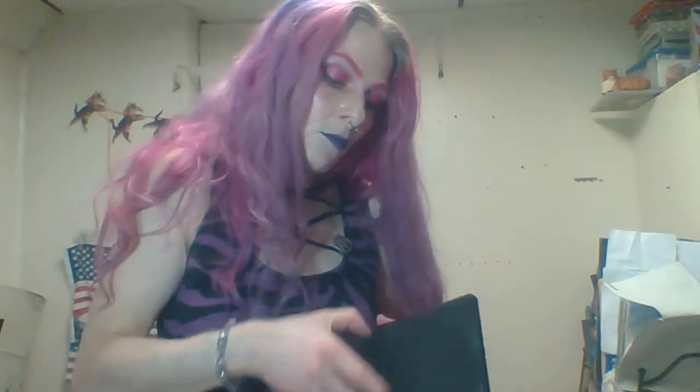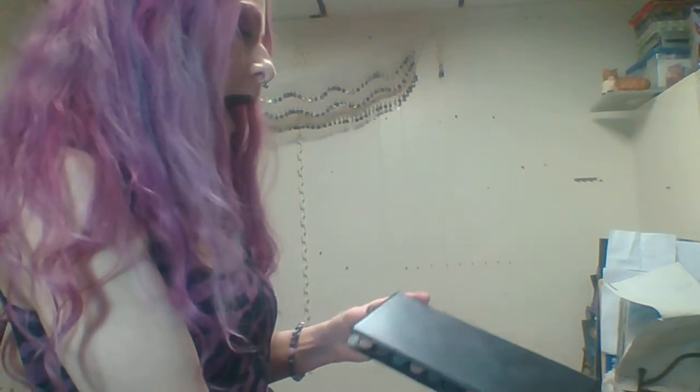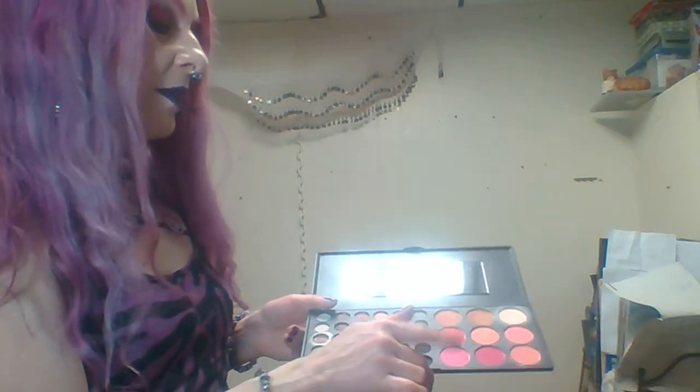And then for my cheek color, this is the BH Cosmetics eyeshadow and blush palette. And I actually use this hot pink color here. And this is the brush that I used. And I didn't bring it down like this. I kept it kind of high on the cheek like this.